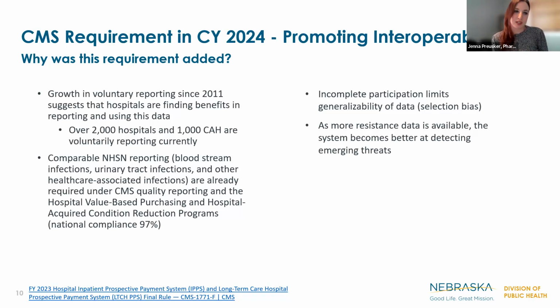Their second argument was that there's so many other things already required into NHSN for infection control purposes, including bloodstream infections, hospital-acquired UTIs and CDIs, other things that are being reported at a very high national compliance rate of 97%. And so they felt if facilities can get to that high of compliance with healthcare associated infections, they can also get to that higher compliance rate with antibiotic use and resistance reporting.